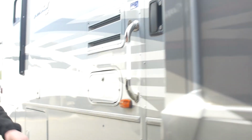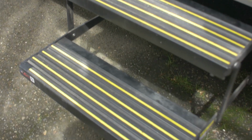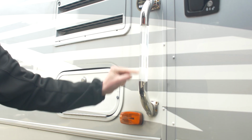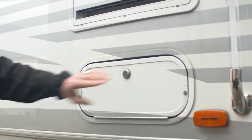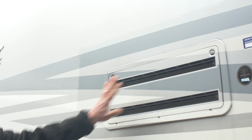Nice doors there. This particular unit is full body paint, so you don't have to deal with any of the decals. This is going to last quite a while. Swing back this way. We do have our automatic powered steps. Those will open in and out as the door opens and closes. Really nice safety handle here, which does come with its own LED lights for using it at night. Behind this one, I don't really have to open it, but you do have a CD player with speakers there. This is going to be access to the back of your refrigerator.